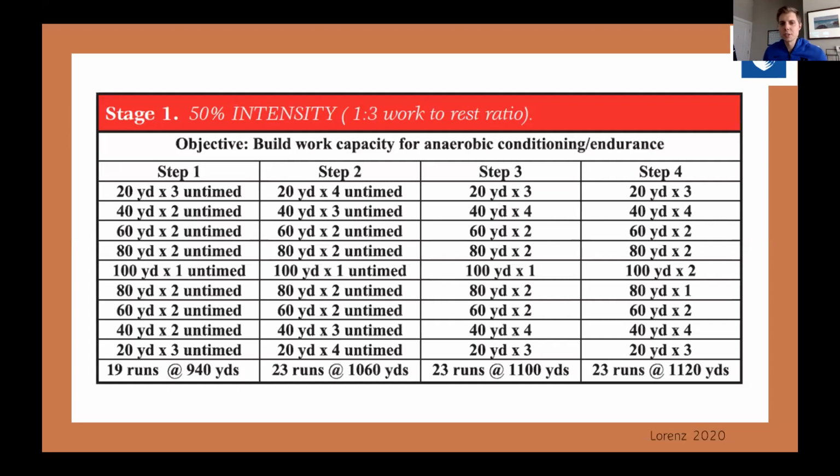We're going to see this individual has more time of rest as the intensity increases. But in this stage, when you're trying to build capacity, you're going to try to limit that rest to basically build muscle endurance and combat muscle fatigue. As you can see here, it's 4 steps per stage. It's starting lower down, and you have 940 yards total, which is progressing up to 1,120 yards total. And from this, it's a pyramid type of run where you'd start at 20 yards, working up to 100, and then coming down to 20 yards.